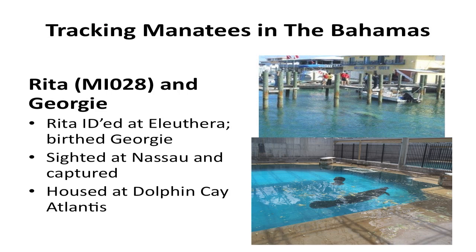First, I'm going to talk to you about Rita and Georgie. Rita is a manatee that was documented in Florida from 1993 to 2009. And then she came over to the Bahamas, and she spent her time in Spanish Wells, but what was surprising was she came over here pregnant, and in 2010 she had a baby, and the baby was named Georgie, so that is the baby right there. But they didn't have the best of luck.